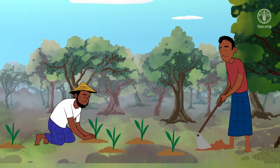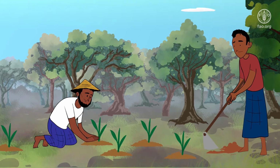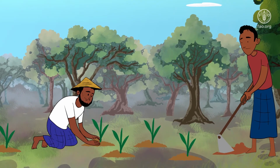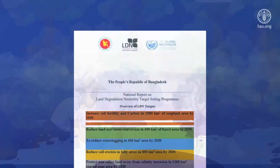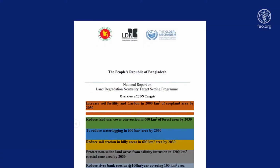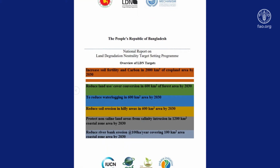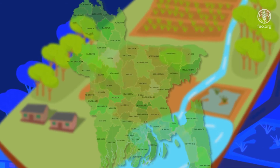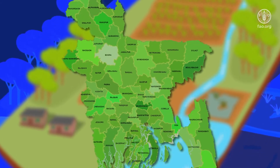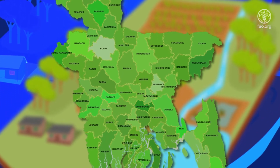Similarly, planting more trees, including more indigenous tree species, is a good way to practice sustainable forest management. According to the Bangladesh Land Degradation Neutrality Targets, unsustainable land management, which results in soil erosion, reduced soil fertility, water logging, or forest degradation, must be avoided in 5,000 square kilometers by the year 2030.